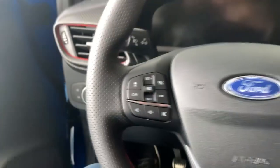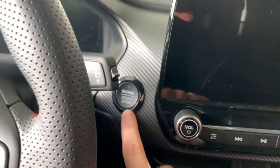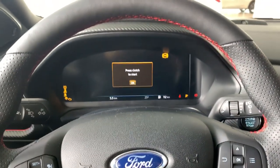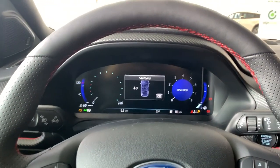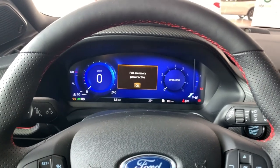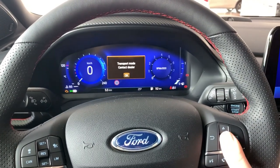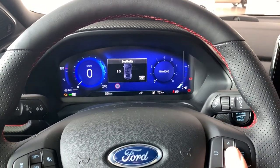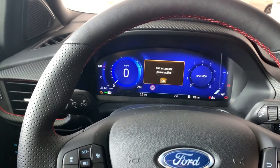This is the interior of the new Puma, and I will now turn on the start engine button here so that we get the power inside. I will also close the window so that we have peace here. As you can see, I have a 12.3 inch digital cockpit in front of me. That's the optional thing which comes in the ST line package. I would recommend you to go for this because it really looks cool.